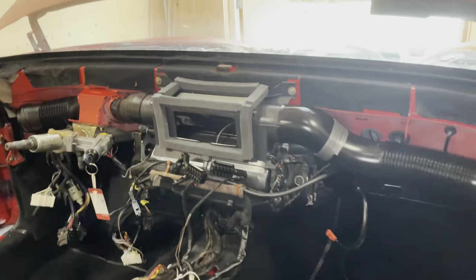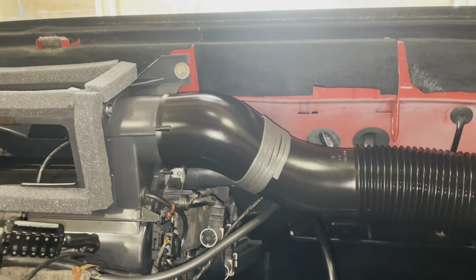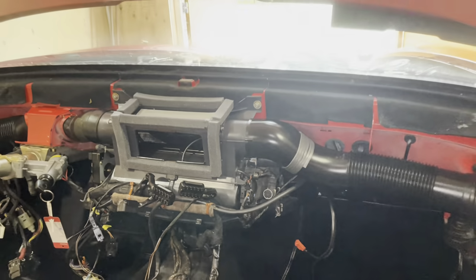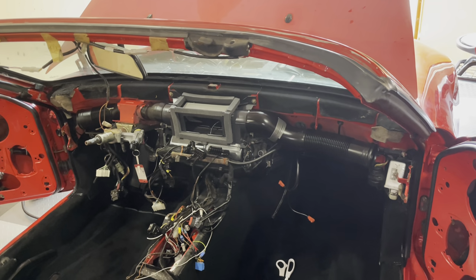So just before we install the dashboard, you can see I have installed new foam on the HVAC itself, and I've also installed some foam taping on the tubing, the way it was when I took the car apart. So everything is now ready for me to bring the dashboard in, so I think that's what I'll do now.